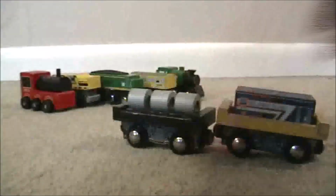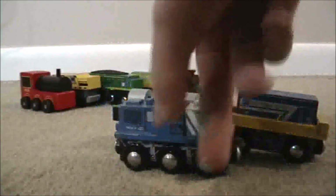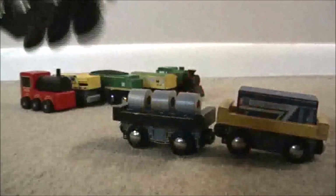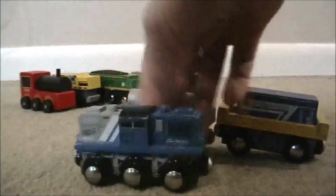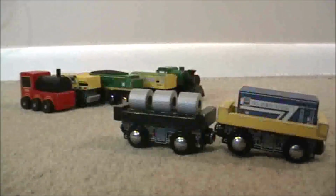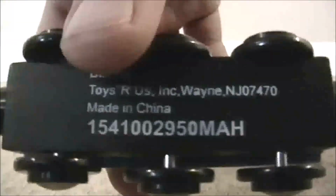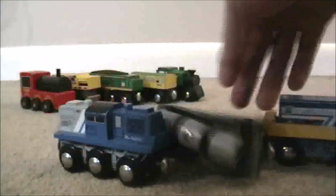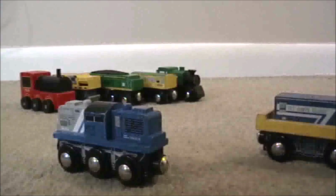Next, we have two freight cars, and we have this diesel, which I think is really cool, actually. And see, this is something I actually might use for my series. It looks actually like a diesel. On the bottom, it says distributed by Toys R Us. Right there. Remember when Toys R Us was a thing? Yes, I do. And I remember seeing these in the aisle, so not surprised that someone picked it up.